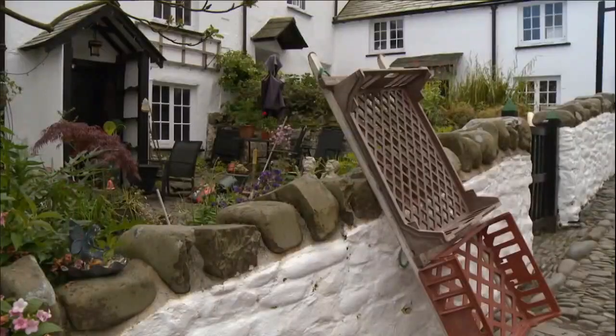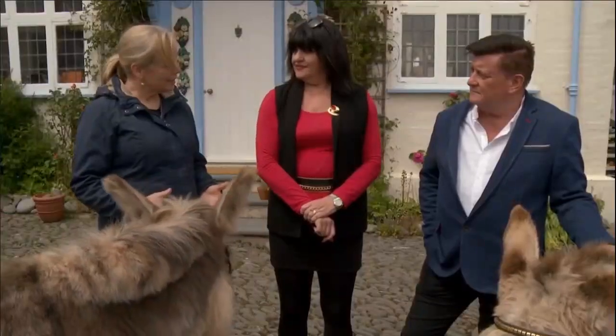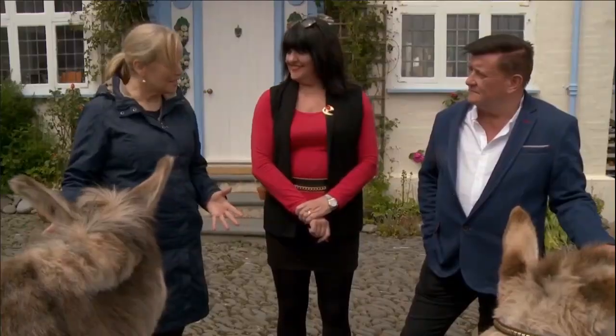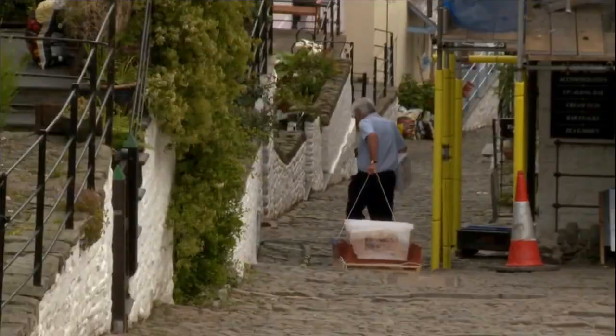How do people transport their goods nowadays? People use sleigh-like apparatus and they slide along the cobbles. You bring in all your worldly goods when you move into this village in a sledge. Everybody has their own personal little sledge for their own personal shopping.